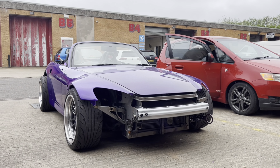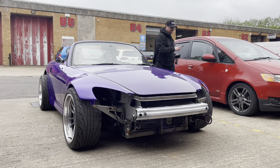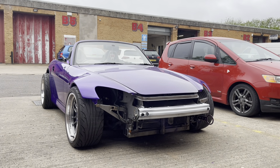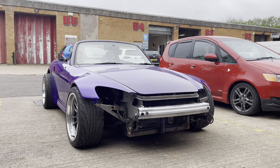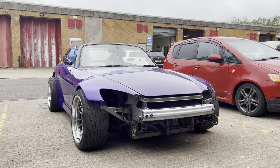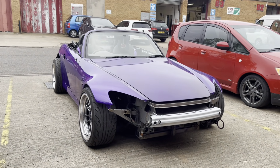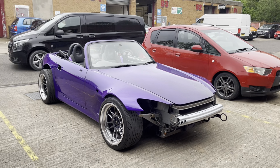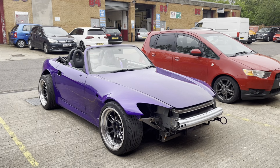Well, it's raining here in Nuneaton, but the main part of the car is completed and it looks phenomenal. I just want the sunshine to come out. Like I said in the Supra video, I need the sun. It's raining, and I need the sun to come out so that it can be shown off. It's an amazing colour. Already, I love the colour. It's something that I would choose, but when that sun hits it, oh yes.